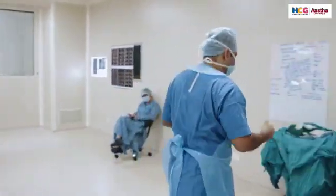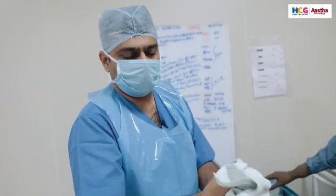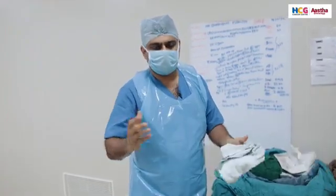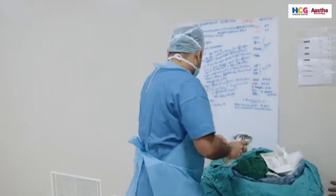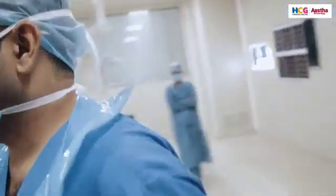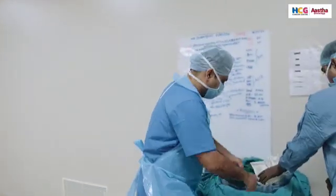So this is our OT room. We have a very experienced team of anesthetists, and these patients are very difficult to intubate. This patient has a severe trismus. Even with a severe trismus, they are able to intubate without a tracheostomy or something. So this makes our life very easy. We don't have to do a tracheostomy.